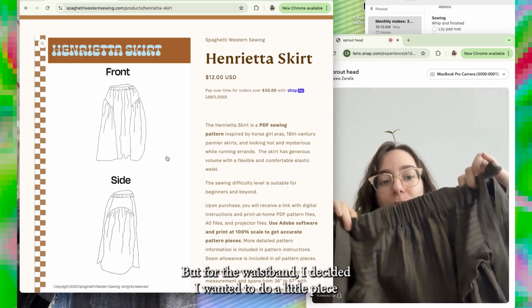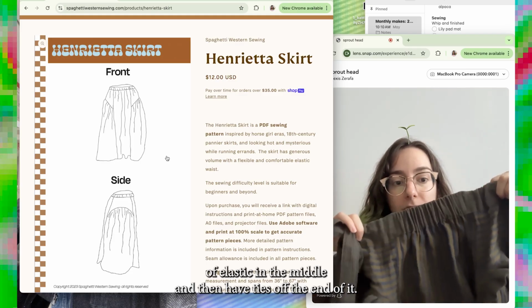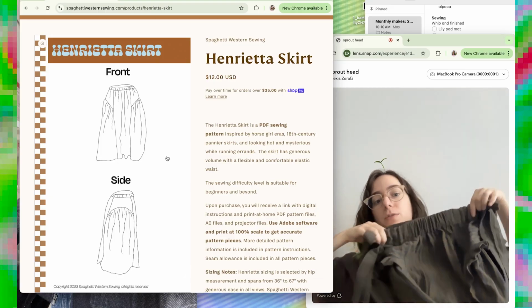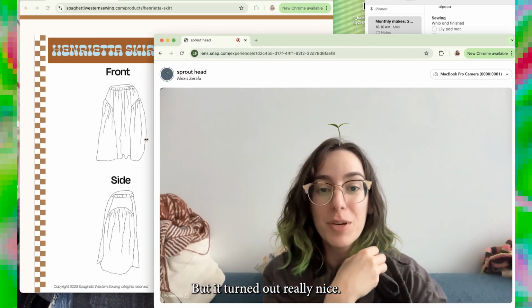But for the waistband, I decided I wanted to do a little piece of elastic in the middle and then have ties off the end of it. So there's 4 buttonholes, 2 on each side, that the ties come out of. And I think it's really cute. This isn't the best way to show this skirt. Let me make myself bigger. But it turned out really nice.